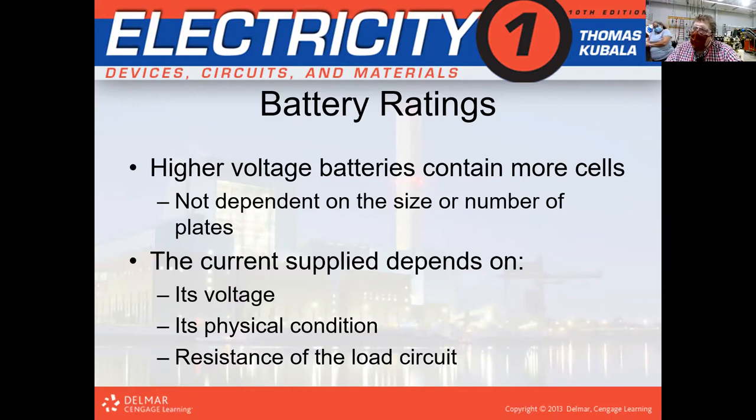But if you need the same voltage, a common 12 volts, but you need a lot more current than a 12-volt battery can give you, you take two 12-volt batteries and put them in parallel. That gives you the same 12 volts output, but it doubles the amps. So if you need higher cranking amps than one battery can do, like on a diesel truck, you put two batteries in parallel and it doubles your cold cranking amps. If you had 750 cold cranking amps on one battery, two in parallel would give you double that.